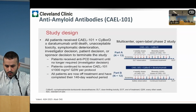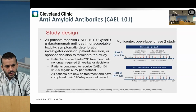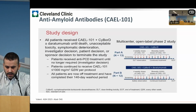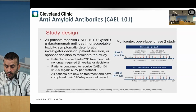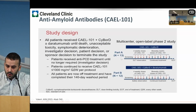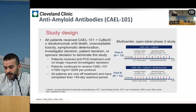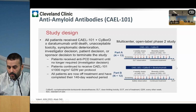The other anti-amyloid fibril antibody is CAEL-101, which targets a different cryptic epitope on the misfolded light chain. We were involved in the testing of this drug here at the clinic, and we did have the phase 2 here open that included 2 parts, Part A and Part B, which involved giving the drug initially at 4 weekly doses with standard of care chemotherapy, and then moving on to maintenance with biweekly dosing. The second part included daratumumab after the approval of daratumumab for AL amyloid.